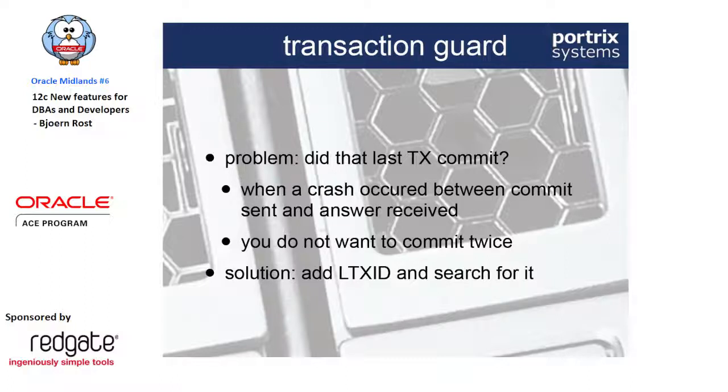Transaction guard is a tiny but rather useful feature. The problem is if you have a system and if your database crashes right after you issue a commit, you won't know if the commit has actually come through or not. So imagine your application did something, said commit, and it never received an answer to the commit message. That could mean the database never received the commit message and crashed before it reached the database, in which case your transaction will not have committed and will be rolled back.